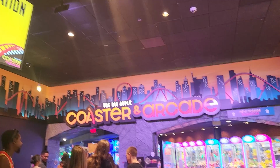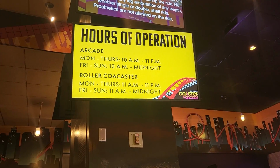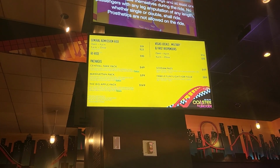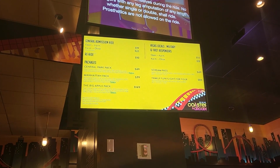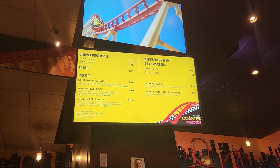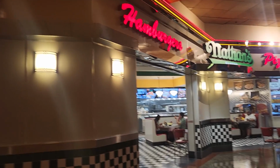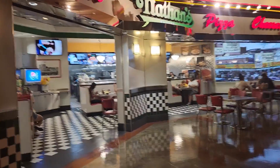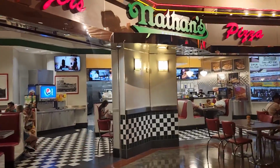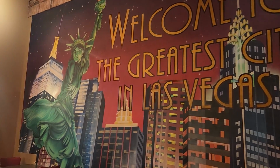The entrance to the roller coaster will be here at the arcade as well. So let's see. Hours of operation, roller coaster, I think it's set from 11 a.m. to 11 p.m. And then general admission to ride is $19 or $23 for adults, depending on what time you go. Oh my gosh, even more food choices. Another Nathan's. Didn't we see a Nathan's earlier? This is a whole different Nathan's. Welcome to the greatest city in Las Vegas.